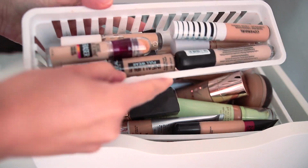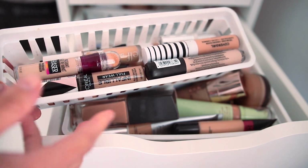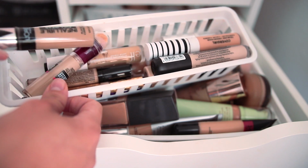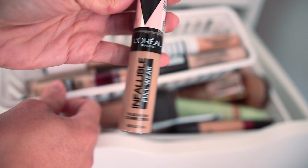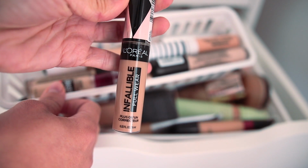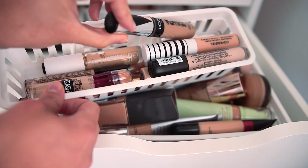Okay, let's talk about concealer now. I gotta admit, my under eyes have been feeling really dry lately, so I wanna go with a more hydrating formula. I actually really like the L'Oreal Infallible Full Wear, but this particular shade is better for covering blemishes because it actually matches my skin. So for my under eye, I just want something a little bit lighter.